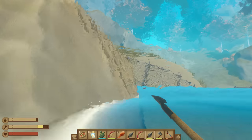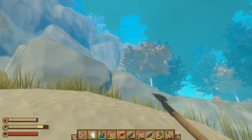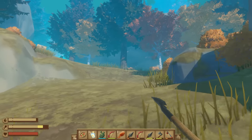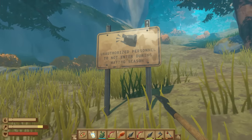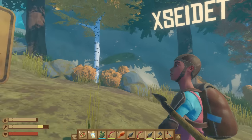There's trees on this island. Like normal trees. Oh, you mean like birch? Yes. I'm actually allergic to birch in real life. Oh god, this must be a deadly place for you then. Ew.